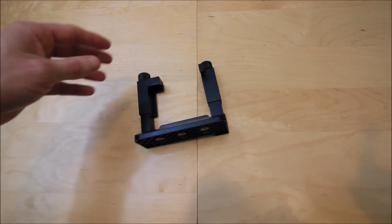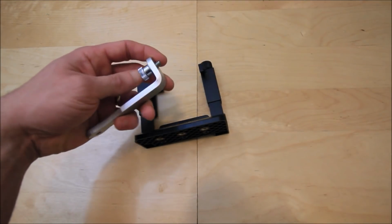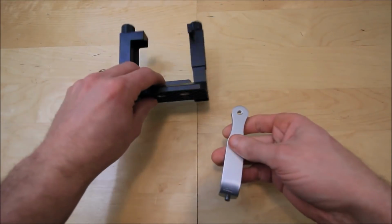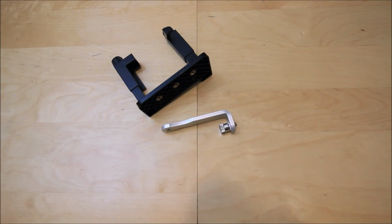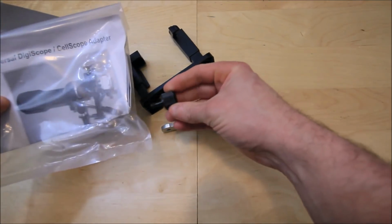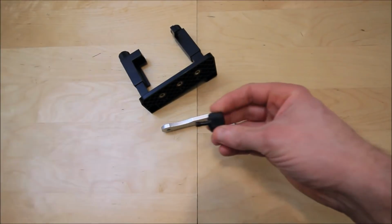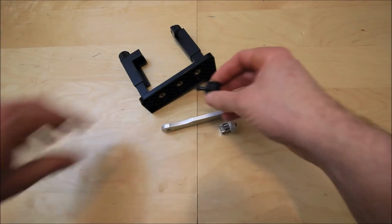Alright, they have already covered this. This is a simple bracket. Now this bracket can be fitted onto this device, like so. And have you not noticed that they're all already supplied with screws in this kit? You get 2 of these screws with this kit.